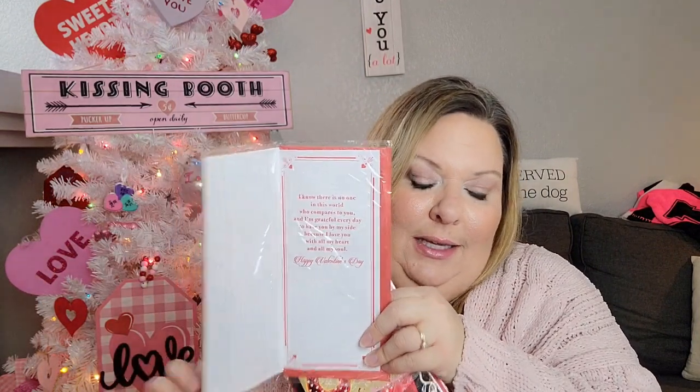But this one, the word Valentine pops up. And the heart is kind of a cutout. And the word forever kind of pops up. It says, "To my Valentine, I will love you always and forever." And then just a sweet little sentiment inside.